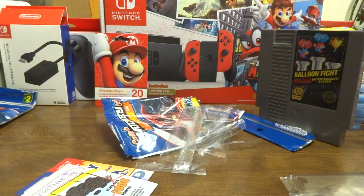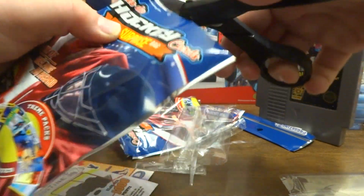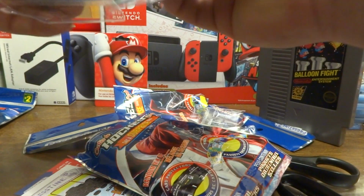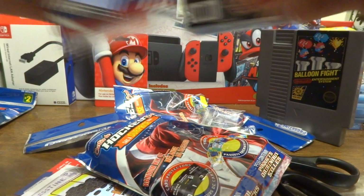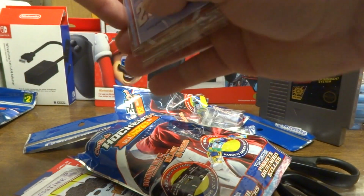Alright, let's go to bag number 2. Hopefully we'll get some more sleeves, but who knows? Oh, there we go, guys. Sleeves.